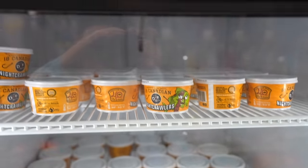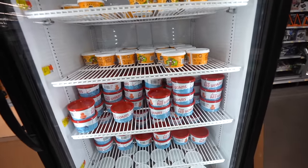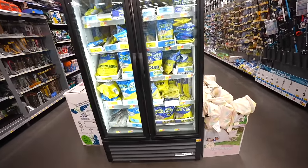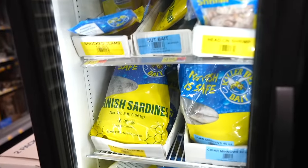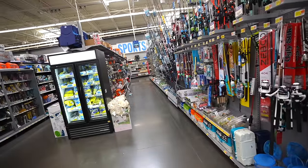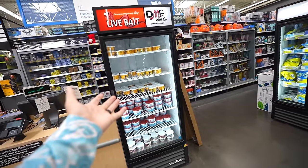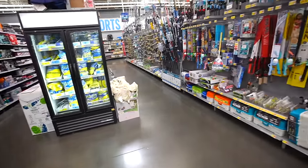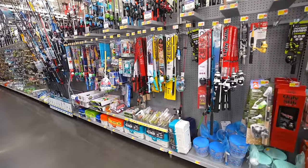You got night crawlers. Look how loaded they are at this Walmart. It's one thing, I mean, we're in Florida right now, and look at this one too. Bunch of frozen saltwater bait. You got sardines and finger mullet and a bunch of stuff. We're in Florida. I'm from Delaware, so in the winter, it's kind of hard to find stuff like this where there's bait everywhere in stocked fishing sections, just because it gets cold and they're not too worried about that stuff.